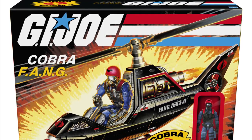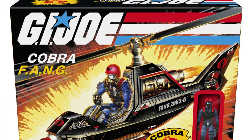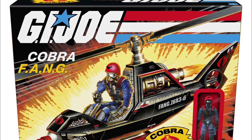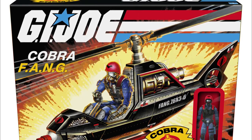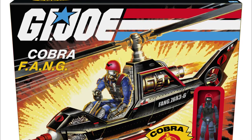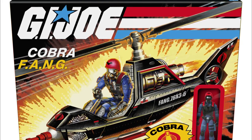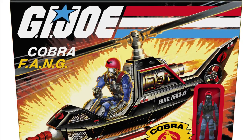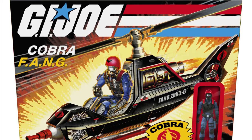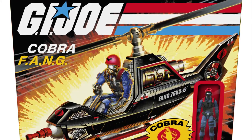The thing that interests me most about the Fang isn't the vehicle, it's the pilot. And the pilot design is pretty good. Got a standard Cobra blue, not really based on anything because the Fang didn't come with a pilot originally. And I don't know what it is, but I am obsessed with the fact that when you take this guy's helmet off, he has this beautiful brown wavy hair. So my first question is, does that mask come off? And I'm going to guess if it did, they would have shown us. But I feel like it really should. That would be really cool if it did.